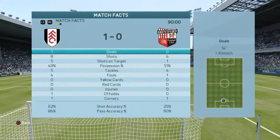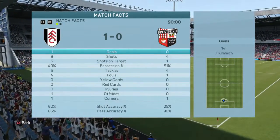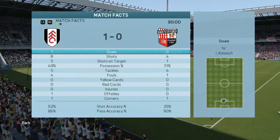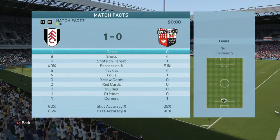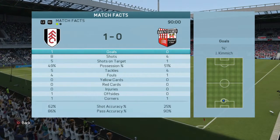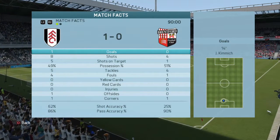And in terms of the stats, we had 8 shots, 5 of those on target and 49% possession. They, on the other hand, Brentford, had 4 shots, one of those being on target and 51% possession. So yet again, a very dominant performance, just only scoring the 1 goal, which is unlucky.